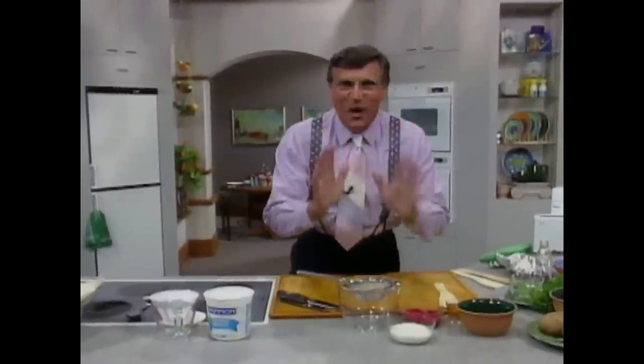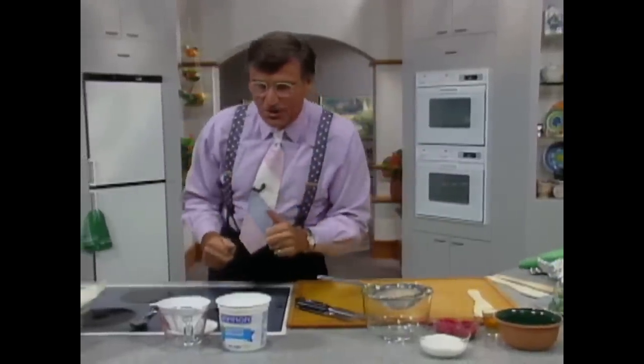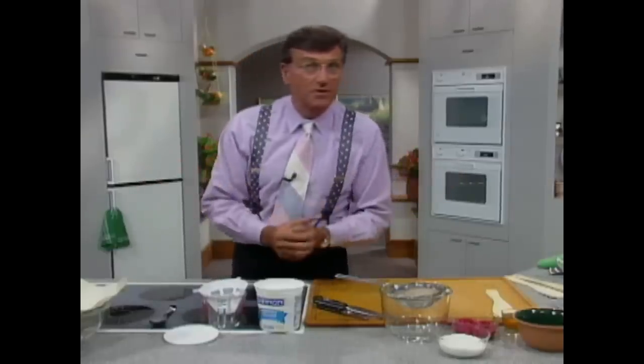Well, it all has one basic root cause, or foundation, of the whole thing. And that is something which is now called yogurt cheese or fresh cheese. I don't know if you've heard of that.